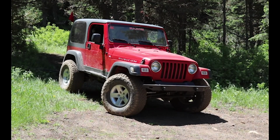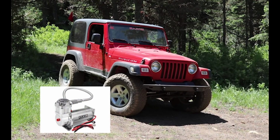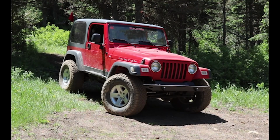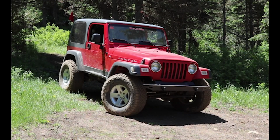To start off with, I have onboard air, which is a little compressor that sits under my hood to air up my tires after I'm done with the trail. Currently those tires are sitting at 14 psi. When I get done, I'll air them back up to 32 psi before I go home.